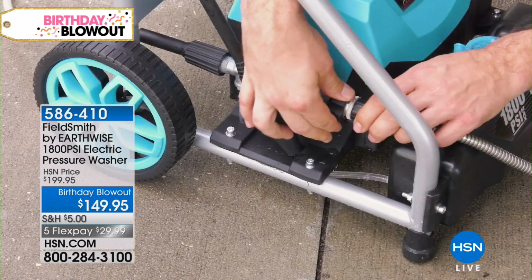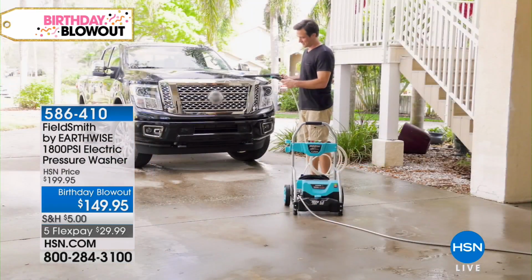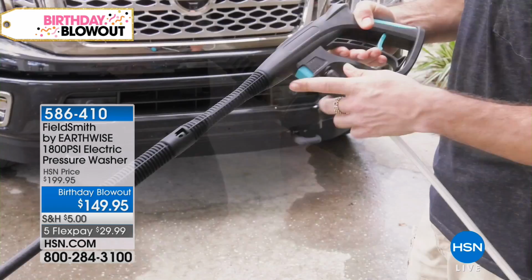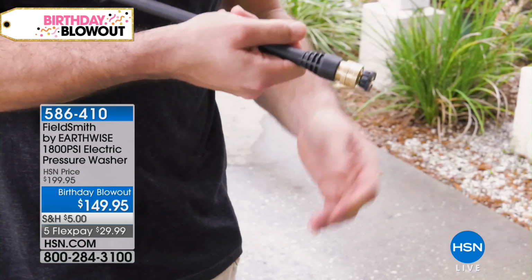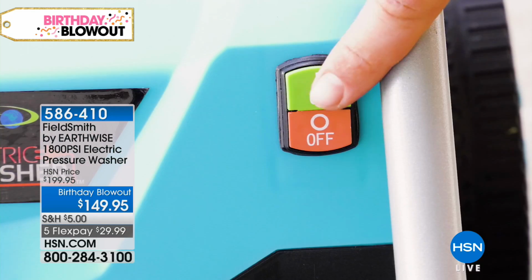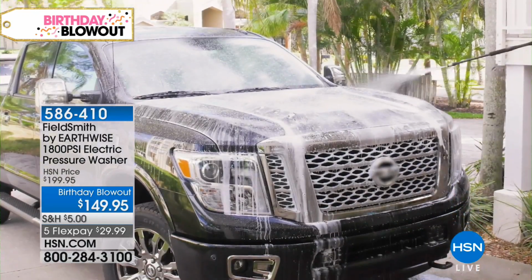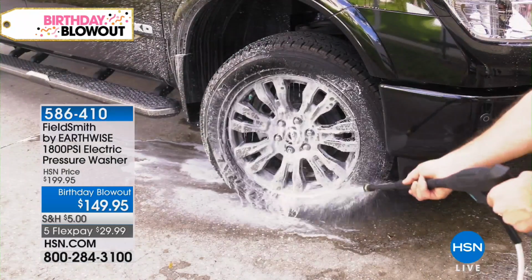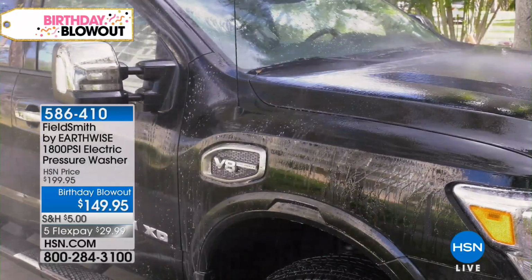So I have the turbo nozzle on there right now. Here we're showing you just hooking up your hose. You hook up that lance with the spray nozzle on there. There's the turbo nozzle. Now you can go to your soap dispensing nozzle, the biggest soap tank we've ever had on a pressure washer, actually by far. So putting the car wash on there, deck cleaner, house cleaner, cleaning the wheels and tires. It's the best way to wash your car.